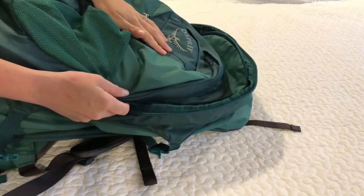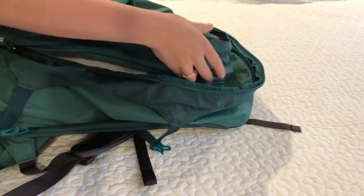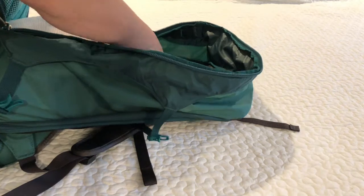And these backpacks, these Ospreys, are absolutely great. They have the removable day pack, and they allow us to be hands-free as we're traveling with our 2 little ones.